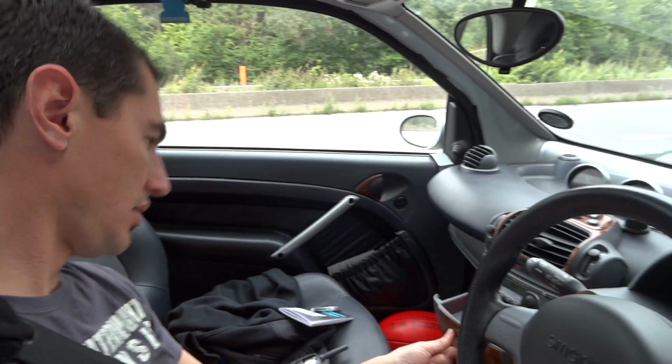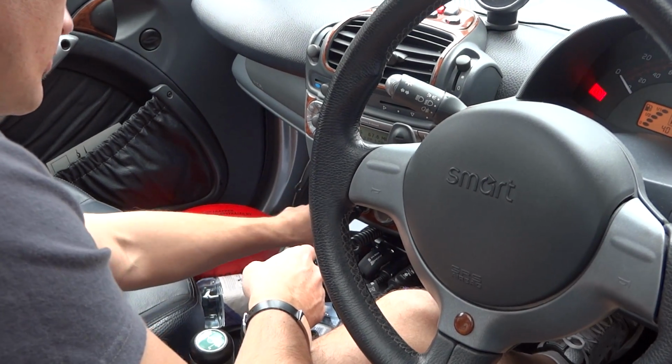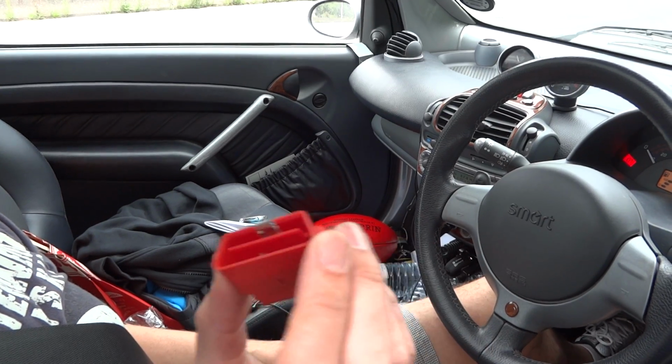I am going to, however, put in, find it, this thing here. This thing disables what's called the trust system, which means I won't have ESP, which is electronic stability something, or any of that. So I'm going to try putting this in and see if that fixes the problem. And we'll soon find out, given that it's happened twice in the last half hour.